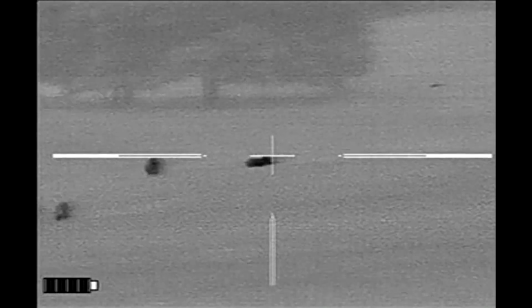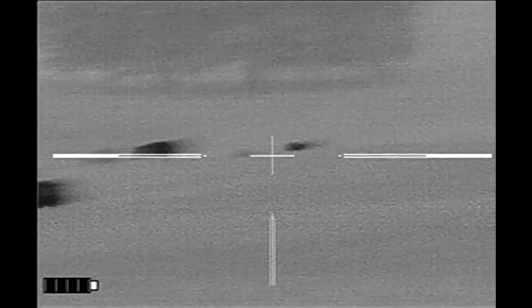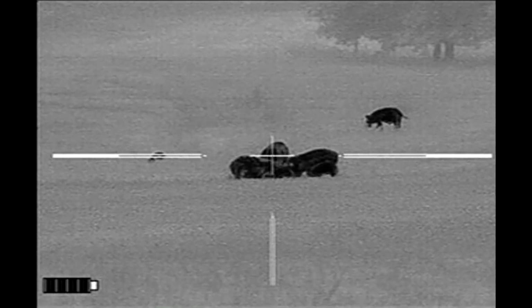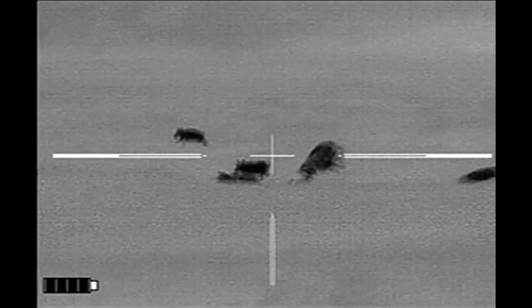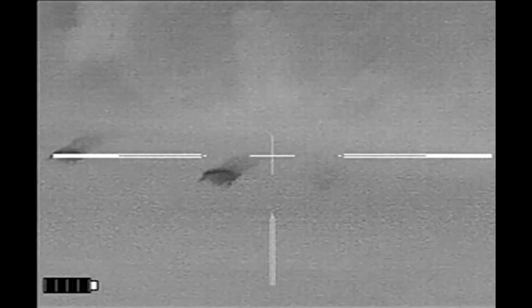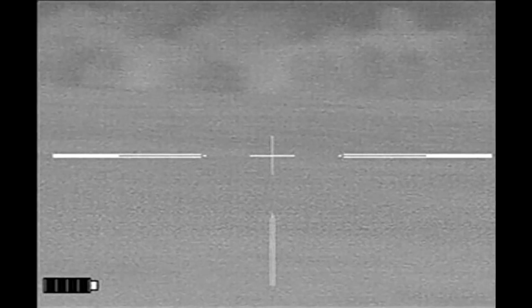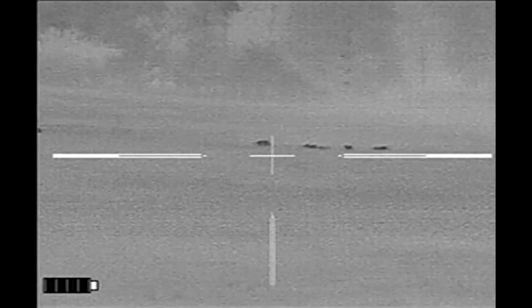Well, dude, we're going to have to hurry because we're running out of time quick. Okay, we ready? You take the one on the right over there that's looking at us. He's going to take the one on the left, and I'm going to start in the middle. All right, everybody ready? 3, 2, 1. That one took 4 hits.